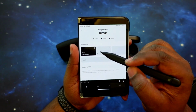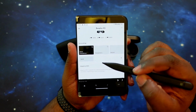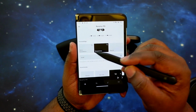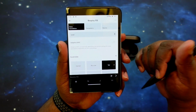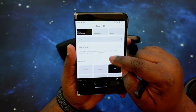As with noise canceling and transparency, you can have this level slider, so you can slide back how strong you want either one. And as far as noise canceling, you do have the option to turn on adaptive ANC, which will automatically change everything for you, depending on your surroundings.